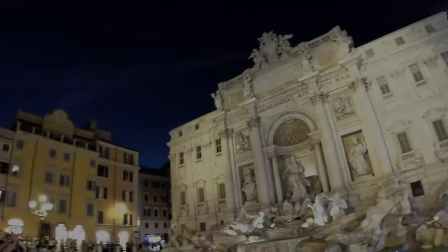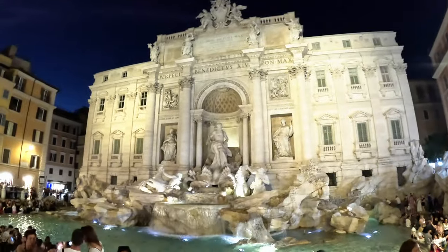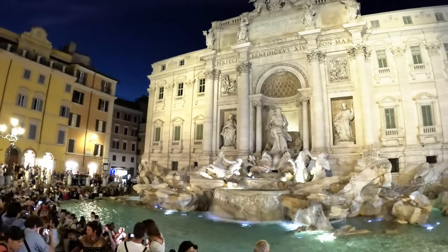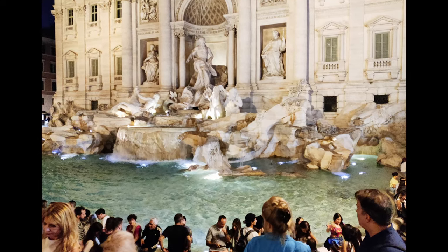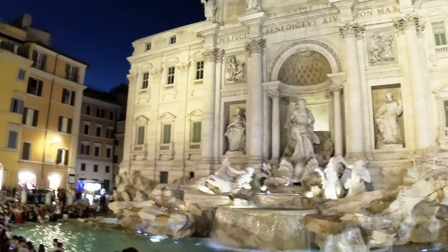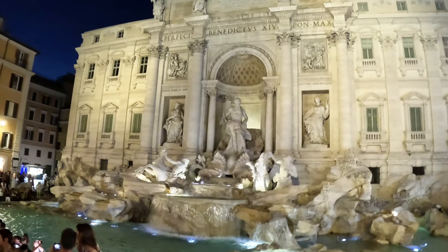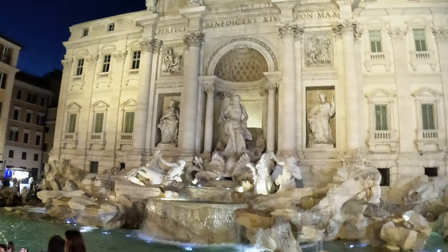The splendor of Trevi Fountain. It was opened in 1762. Water to the fountain is supplied by an aqueduct which served ancient Rome. One of the most famous fountains in the world. People drop coins in the fountain hoping good luck. An estimated 3,000 euros are thrown into the fountain every day.